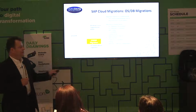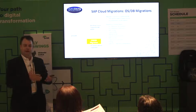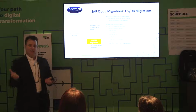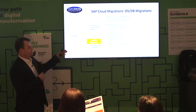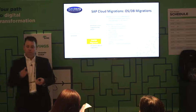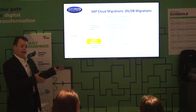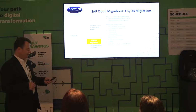Now the OS/DB migration capability allows you to do one of your transformations. If you're on a non-SLES environment today, you can now migrate to SLES and run a supported database by SAP. So this provides you this option. To do this, there's a myriad of ways you can do that. Most of them are going to require some downtime. So this is certainly an option. This was the option up to a few years ago when SAP provided some new tools, which I'll talk about next.